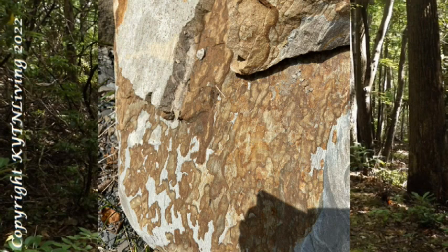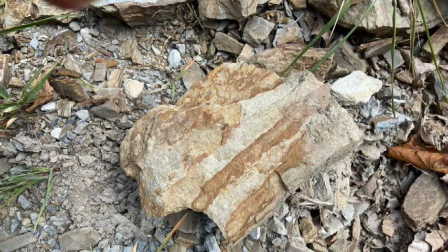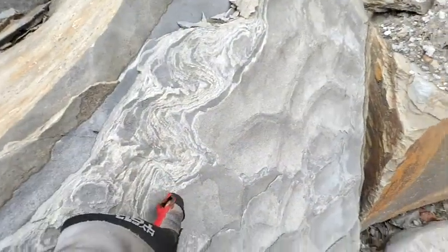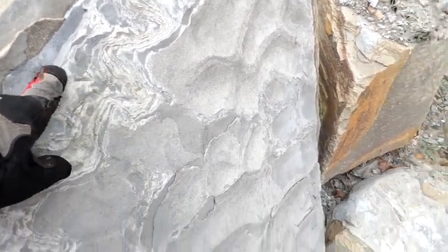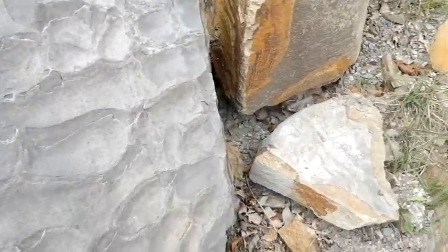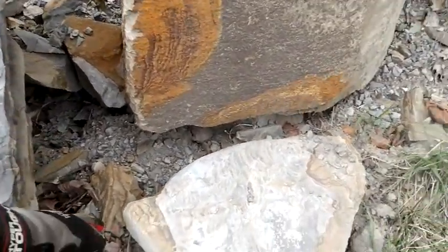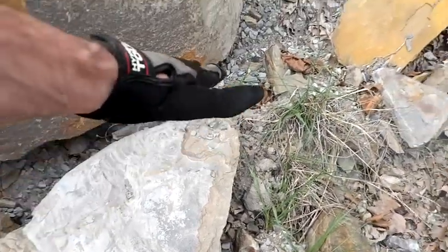Multi-layered. Look at this, these thin layers all through this. Thin layers. Look at that. Hundreds of layers. Just hundreds of them. And look at this, ripples. Water ripples. And then here again, we have sandstone, whatever this gray is, shale or whatever, and then sandstone.